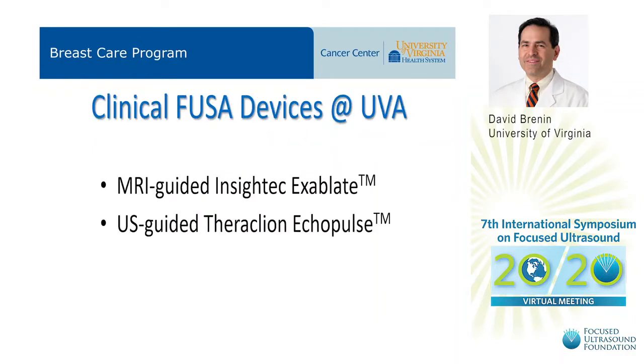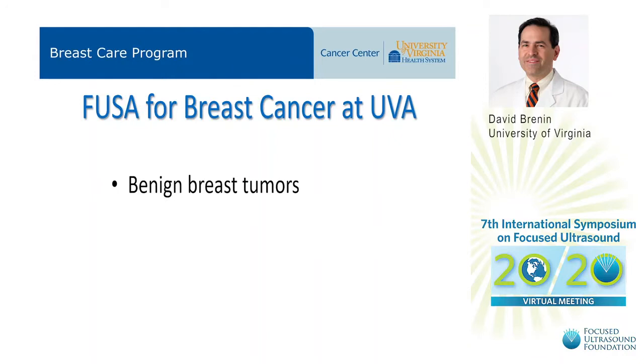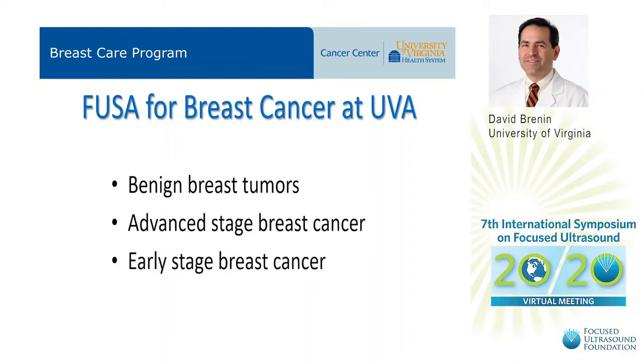At UVA, we are incredibly lucky to have two clinical focused ultrasound devices, the MRI-guided InSightec Exablate and the ultrasound-guided Theraclion EchoPulse. Our initial experience at the FDA made it very clear that we were going to have to proceed in a stepwise fashion, first by treating benign tumors of the breast, then moving to treating patients with advanced stage or stage 4 breast cancer, and then finally treating patients with early stage disease.